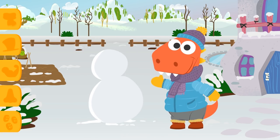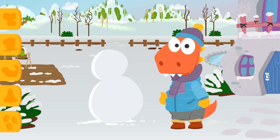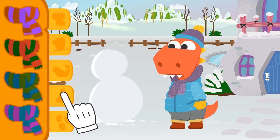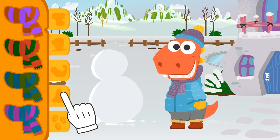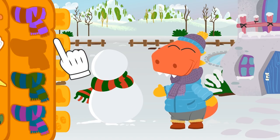Hi, Eddie. Do you know what those two snowballs next to you are for? Today, we are going to decorate our very first snowman. And I've gathered a bunch of stuff for you to choose from. Look, we could pick a scarf and put it around his neck so he won't get cold. Very well, Eddie. Let's give him a green scarf. Done. So let's keep going.